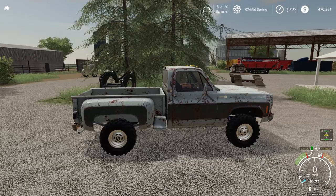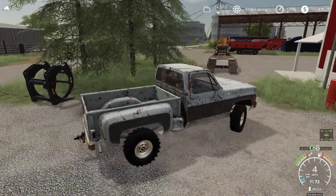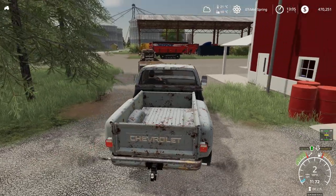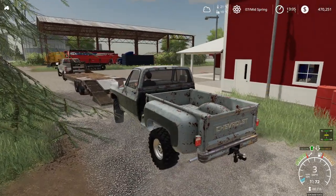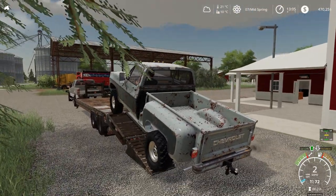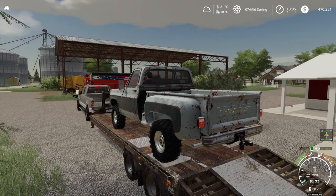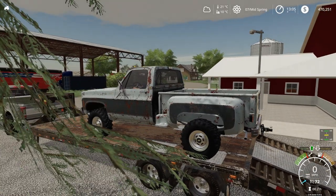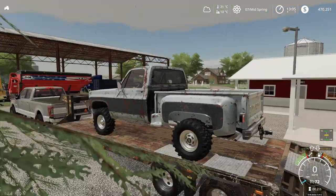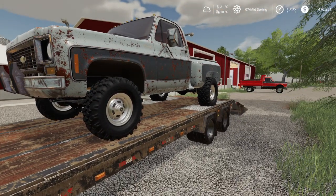Oh, man. All right. Let's get this thing loaded up on the flat deck here. And we're going to take it to town and get her serviced. Sweet. Like it. Come on up nice and easy, nice and easy. Up we go. One more step. Excellent. I think we're going to go a little bit further forward. Right there. All right. Excellent. I got to strap this down, lock her down, make sure she stays safe.